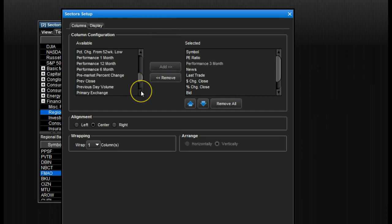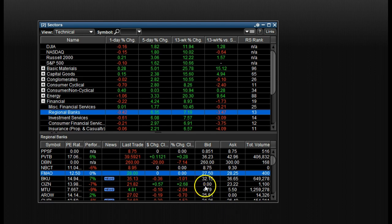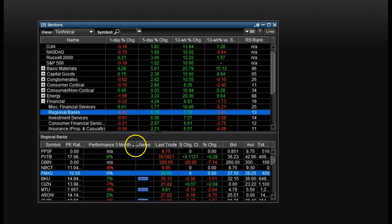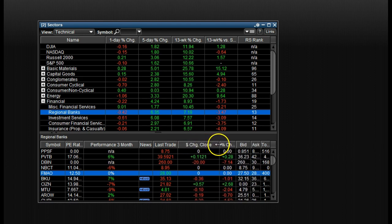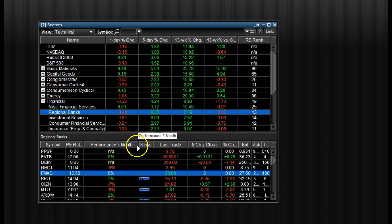And let's see if there's anything else that's nice here to add. I'm just really going over valuation here, but it would be nice to see some other things. All right, let's hit OK. All right, so right here we're looking at the PE ratio. Let's get rid of this stuff over here. All we need is really last trade and change since close. We'll just look at these for now.